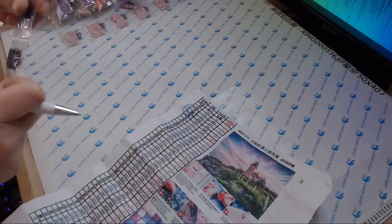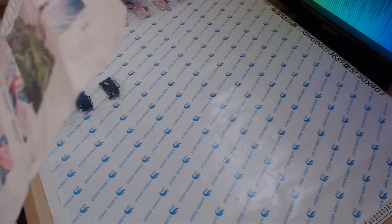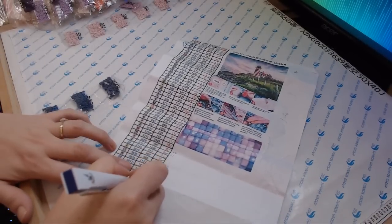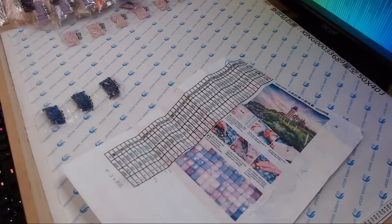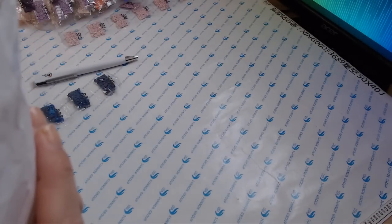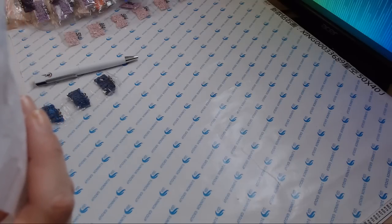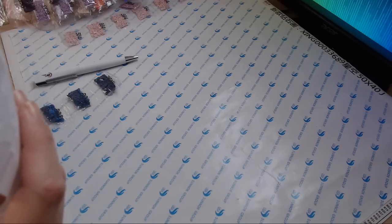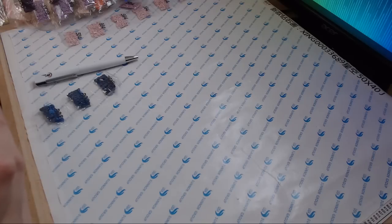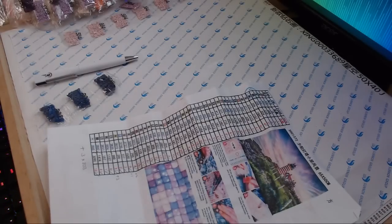So we've got here 803. Now, am I missing any? I've got all my drills, and we've got plus 3 803, which we didn't actually need. So how many colours are there? There's 1, 2, 3, 4, 5, 6, 7, 8, 9, 10, 11, 12, 13, 14, 15, 16, 17, 18, 19, 20, 21, 22, 23, 24, 25, 26, 27, 28, 29, 30, 31, 32, 33, 34, 35, 36, 37, 38, 39, 40, 41, 42, 43, 44, 45. So there's 45 colours in this diamond painting.